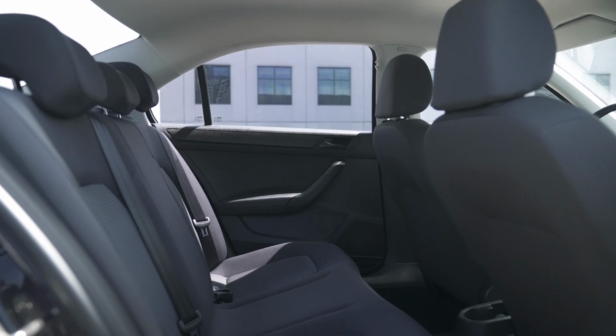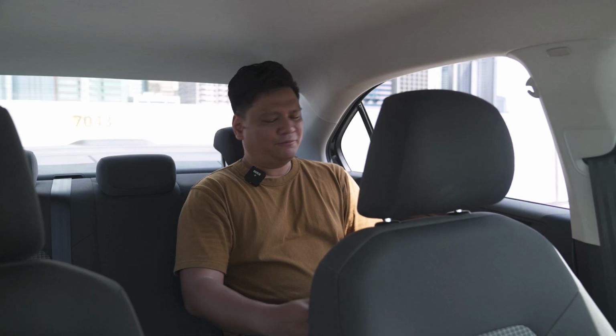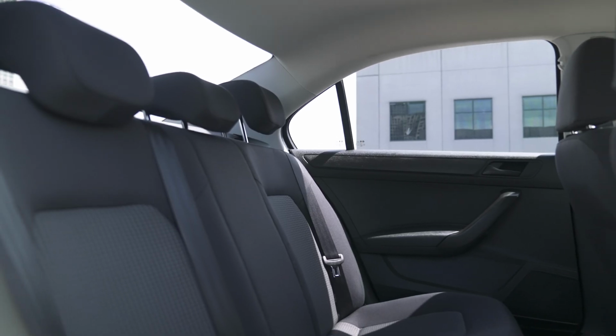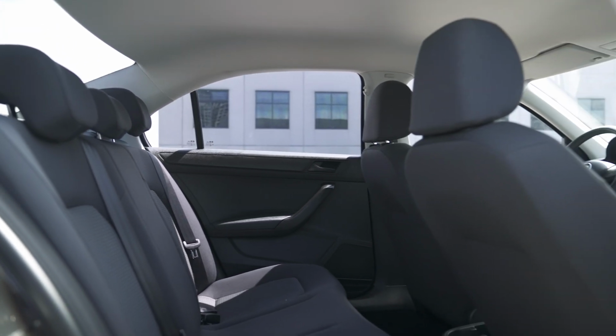All right, so teleporting to the back seats right here, and I can find that it's a pretty good place to be in, but a couple of things. This thing has a huge center tunnel right here, which, this is a front wheel drive, makes me doubt what this is for actually. But if you want to sit people right here, I mean, you can. It's got 3 headrests, but fitting a middle person right here might be quite a challenge.